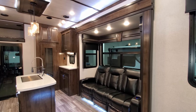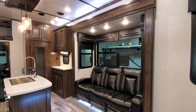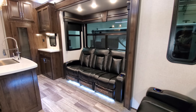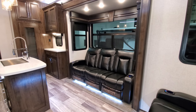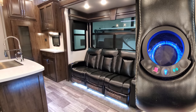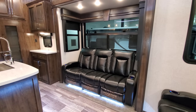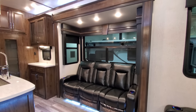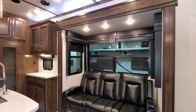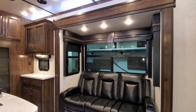Over here on the right, you have a slide out system, which is an electric slide. Has the Thomas Paine furniture, which is a theater seat with heat and massage, along with little lighted cup holders and the LED lighting on the bottom. Nice big windows in that slide. Do have the pull down roller shades on them as well.